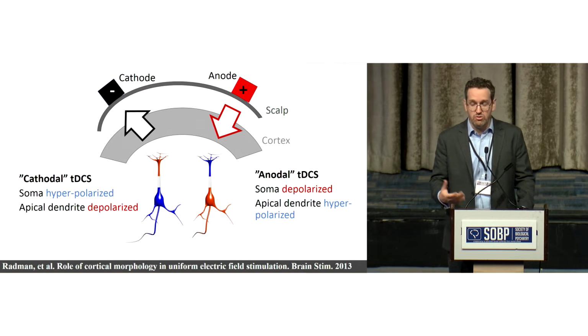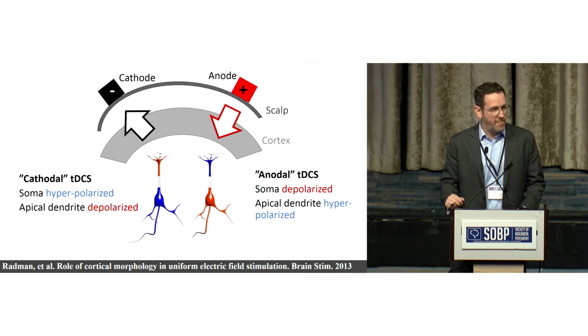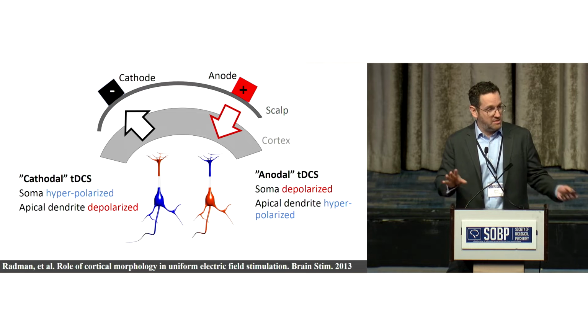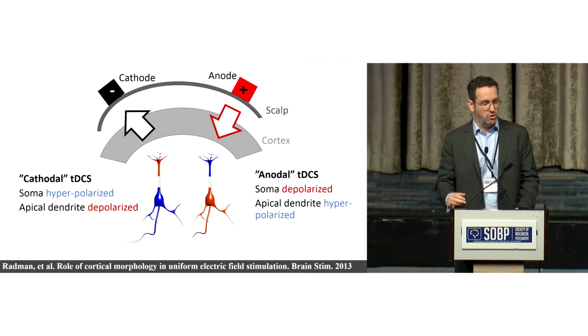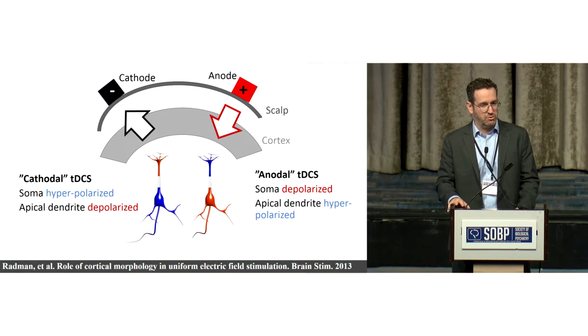And so the neurons in the cortex under the anode versus the cathode are exposed to a different direction of current flow. This is presumed to produce an asymmetric form of polarization at the anode as opposed to the cathode, where under the anode, pyramidal neurons in the cortex would have their soma depolarized. And this is presumed to lead generally to an increase in excitability. While at the cathode, pyramidal neurons will have their somas hyperpolarized, which is presumed to lead to a decrease in excitability.